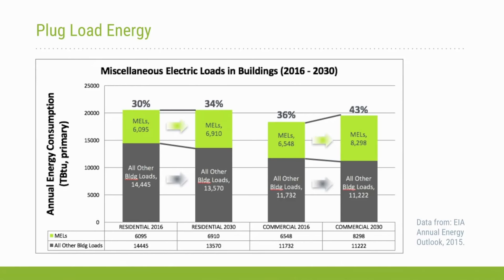And something that you'll notice, too, is that all the other building loads are decreasing at the same time. We see more and more efficient heating, ventilation, and air conditioning systems, more efficient lighting systems, more efficient building envelopes. So we have this reduction in energy that's attributed to the other building loads, but the plug loads or miscellaneous electric loads in buildings are increasing because we're not controlling them as well, and there's more and more devices coming onto the market that people are purchasing.